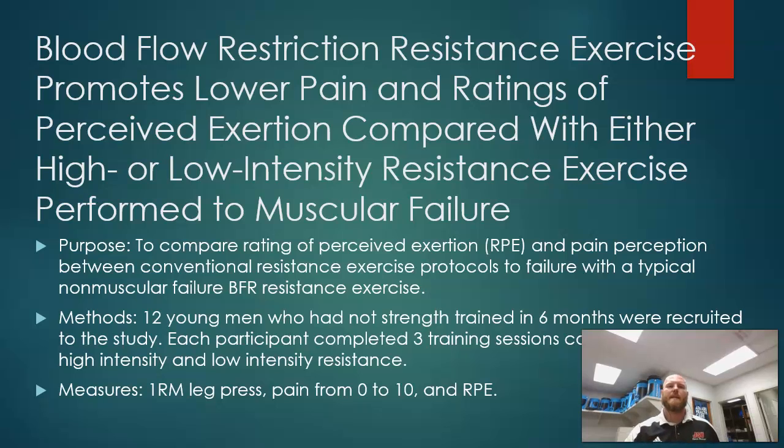Blood flow restriction resistance exercise promotes lower pain and ratings of perceived exertion compared with either high or low intensity resistance exercise performed to muscular failure. This study was done to compare ratings of perceived exertion and pain perception between conventional resistance protocols and a BFR protocol. To do this, 12 men who had not strength trained in 6 months were placed into a BFR, high intensity, or low intensity resistance group. And they weren't actually placed into those groups.